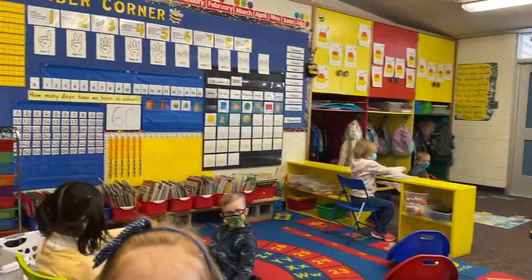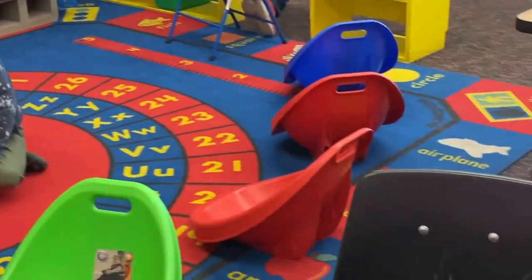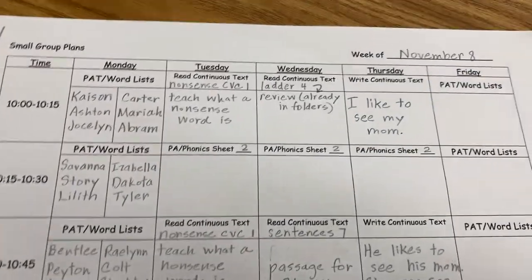Okay, quick shot of the room here. We've got some readers on task, puzzles. Some kids ask for help. Kids put letters in order. Kids color.